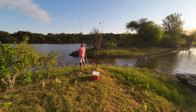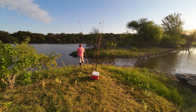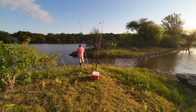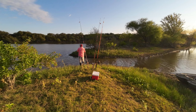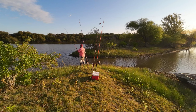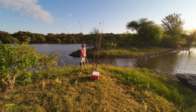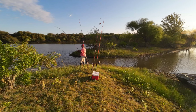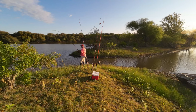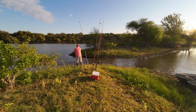Come on, baby. I see you. All right, guys, we got us a nice little cat. Keep swinging towards the bank, though. Here it comes, swimming this way. A few head shakes. Ooh, nice. Come on, little buddy. Ooh, he's fat. Look at him, look at him. Trying to get away. He's a nice fish.